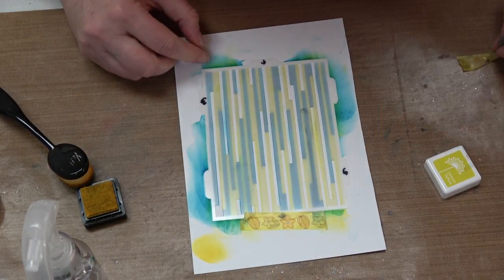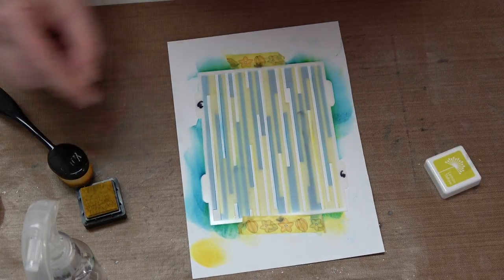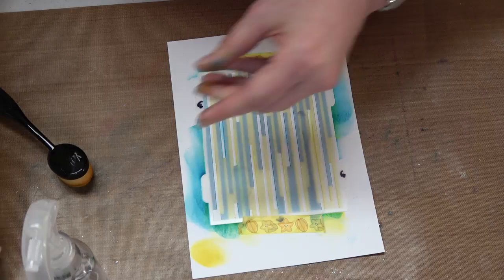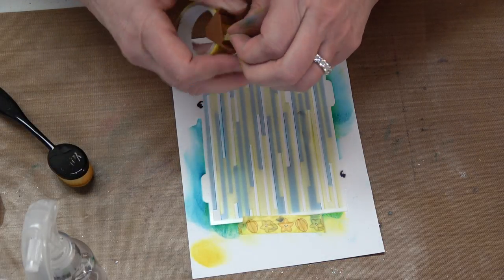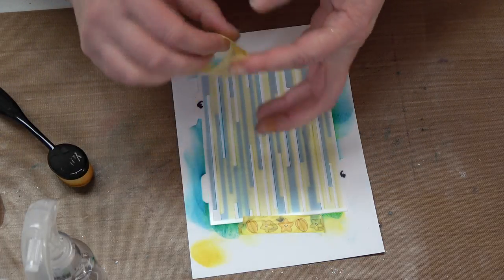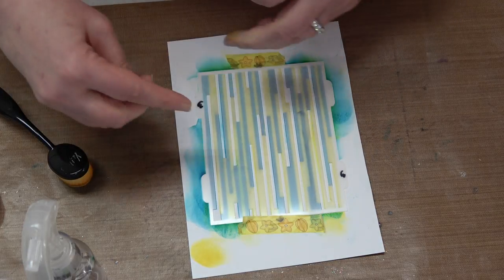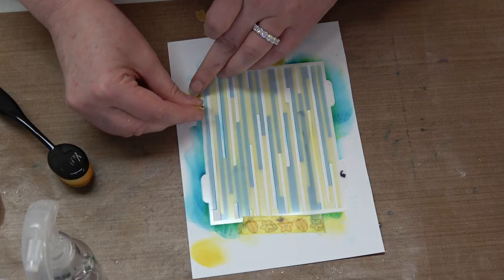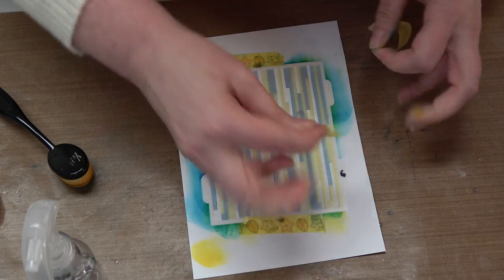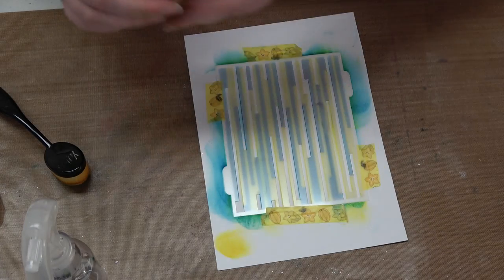Down. And down. Nope, I'm gonna leave a little more. That one's too far gone. Let's put my yellow lid back on and let's get a little bit more washi tape. Cover this one up and cover this one up. There. So now I'm ready to do my last color.